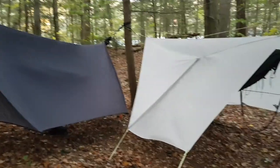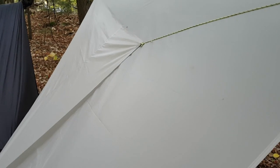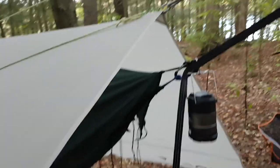So I wanted to show you guys my sleep setup. So first I have this whitish tarp that is from Canadian Tire. It is Woods brand. Nice big tarp I can put over my sleep system. And then when we get to my hammock underneath.